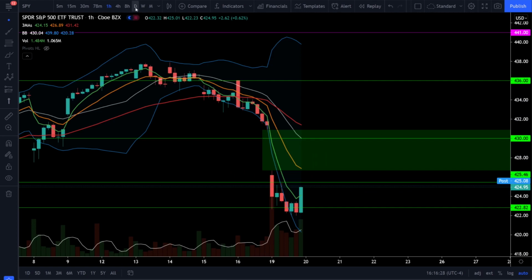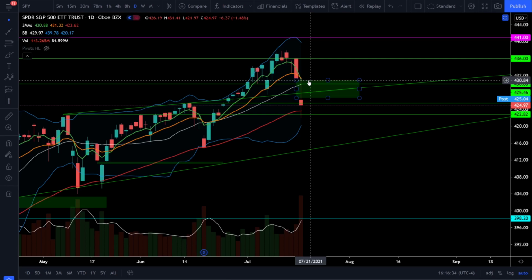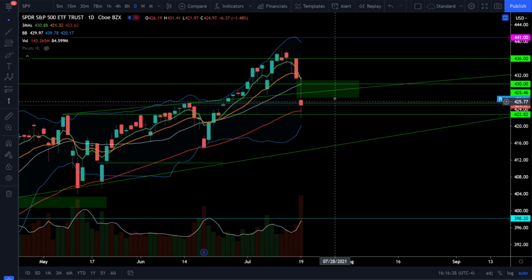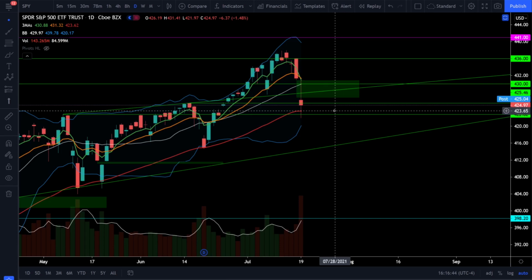So let's jump back over to the daily chart and do pay attention to this gap above, because it is possible we fill that gap before we see any more downside. The important thing to notice with today's price action is we did close below our 20 simple moving average and we did lose our bullish trend. Right now, the critical support is going to be right at the 50 EMA, which is just under SPY 424 and just above SPY 423.